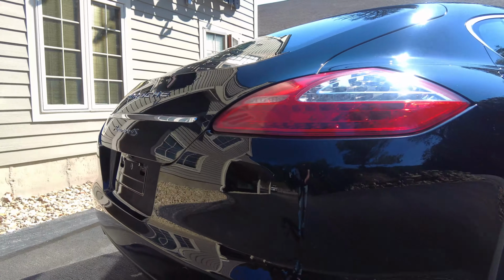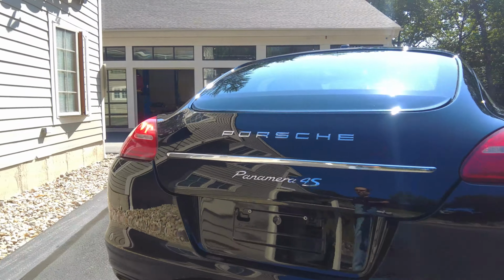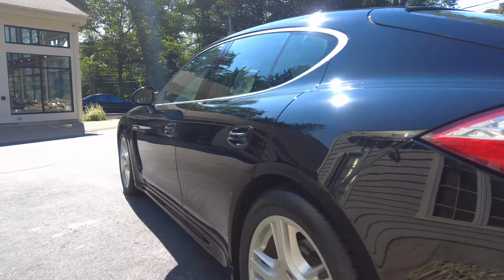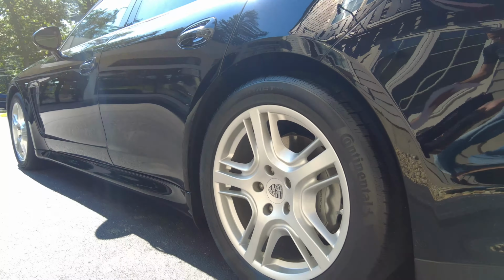So I've been walking around the exterior. You can see it really presents beautifully, even right in the sun with that black paint job. And this car does have the 19-inch Panamera design wheels, which are all in stellar condition. You can see they're not curbed up or anything. Brand new tires on this car. We did put new Continental ProContacts on it.